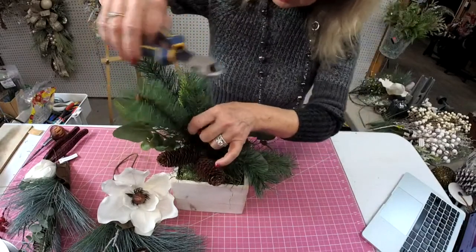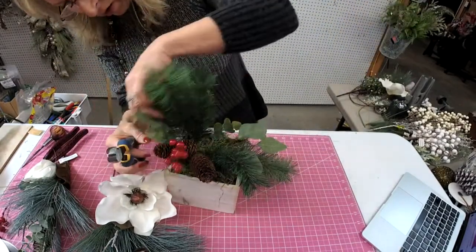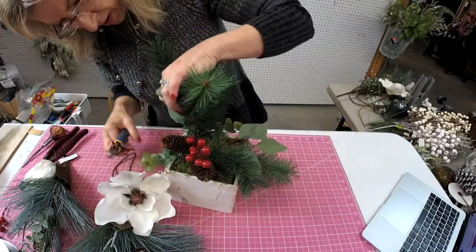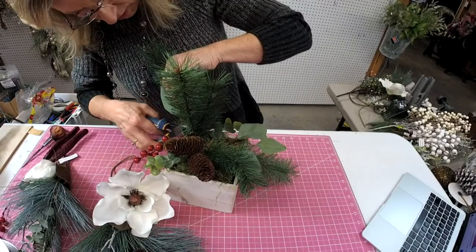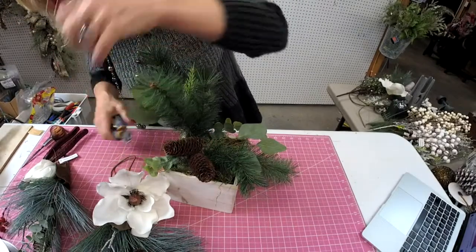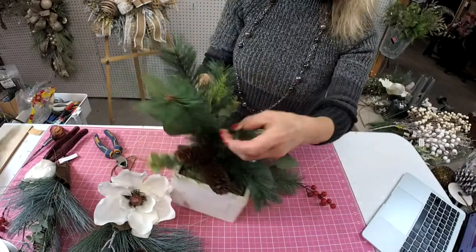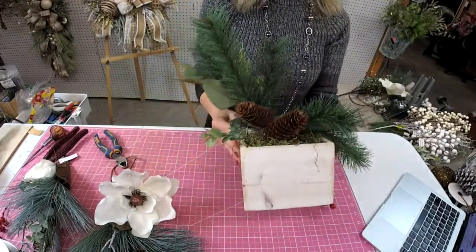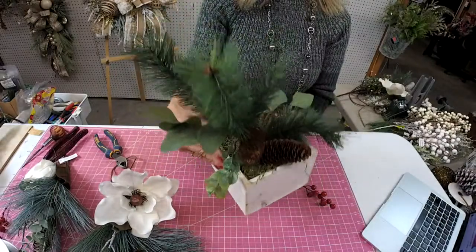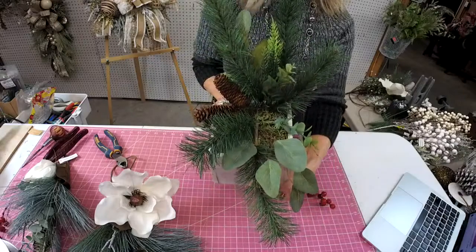All right, I'm going to go ahead and get these berries off of here. And I also am going to get rid of one of these pine cones. But I'm going to save it, and we'll probably put it someplace else. All right, fluff that all around. Okay, so that's what we've got so far. Except minus that pine cone. We're going to be trimming that off.